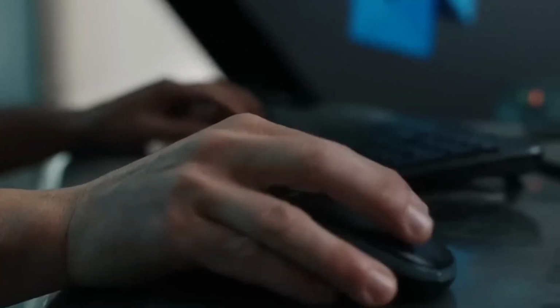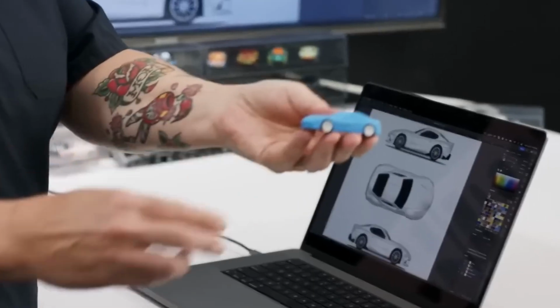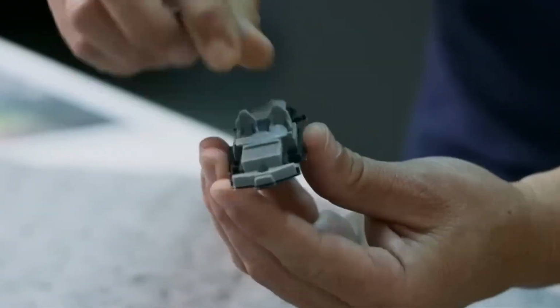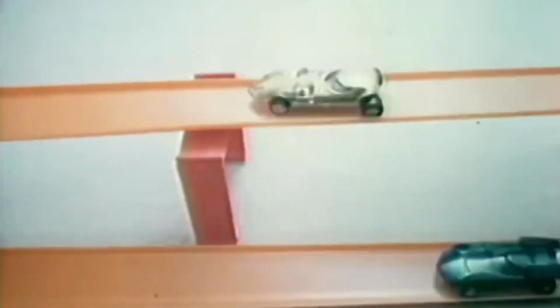Now let's step inside the Hot Wheels factory where the magic begins. Every single car starts its life as an idea, a vision brought to life by some of the most talented designers in the toy industry. These designers use cutting-edge 3D modeling software to create digital blueprints that capture every curve, edge, and unique detail of the car. It's not just about making a toy, it's about creating a miniature masterpiece.